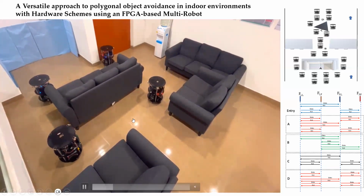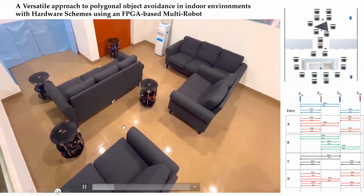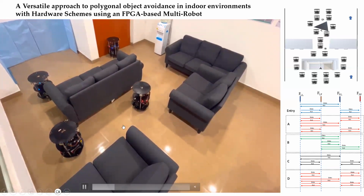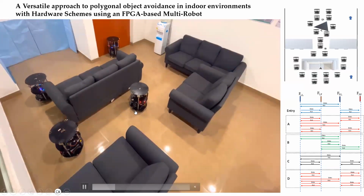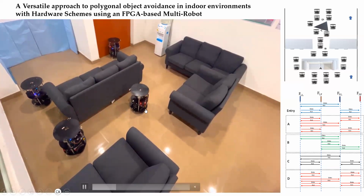We also created the model internally for the time of obstacle avoidance. Collision avoidance, which we call a dynamic obstacle, means it should not collide with the other robots. That's the way we have described this scenario.